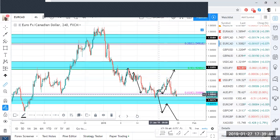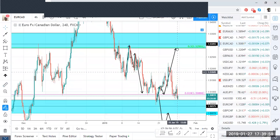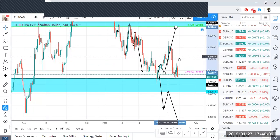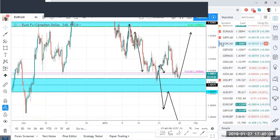See the first touch in the zone, it moved away, came back down. That killed my double bottom right there. I don't like the strong engulfing candle on the zone. I don't like that too tough. But it had a small gap. So I'm still looking for this to go up, but I'm waiting on confirmation. No confirmation, no trade. Mark that.